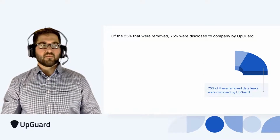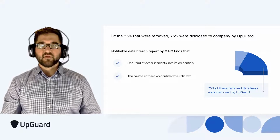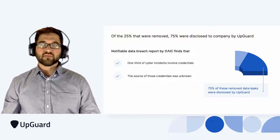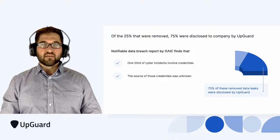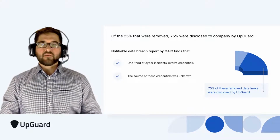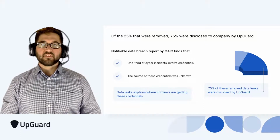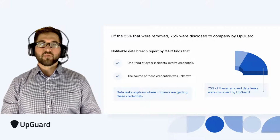This helps us understand, or it may help inform, a finding from the Office of the Australian Information Commissioner. They do twice-a-year reports on notifiable data breaches. And they try to break those down as much as they can to the cause of the data breach. Well, for those involving a cyber incident, that is, those involving some kind of hacking, rather than human error, like sending an email to the wrong person, about 1/3 of those involved credentials where the source of those credentials was not known. What our research may help suggest is that data leaks can close that gap in explaining where criminals are getting all these credentials that they're using for 1/3 of these cyber incidents.